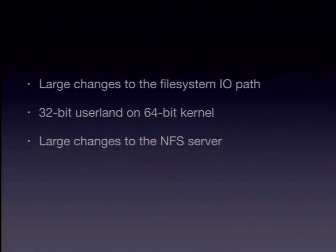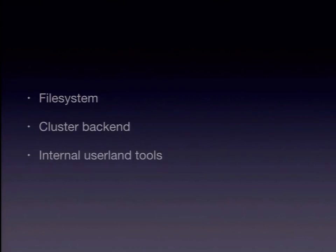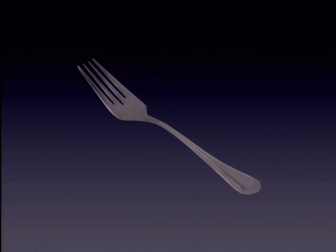We have large changes to the kernel NFS server. We have changes to credentials. We have changes to vnode ops. We have changes to all sorts of things. And then, as well as that, we have our on-disk file system code, our cluster backend networking, our internal userland stuff. These aren't as tied into the rest of it. They're not so much diffs against FreeBSD, but they rely on the changes that we've made in other places. So the short version is, we have a fork.